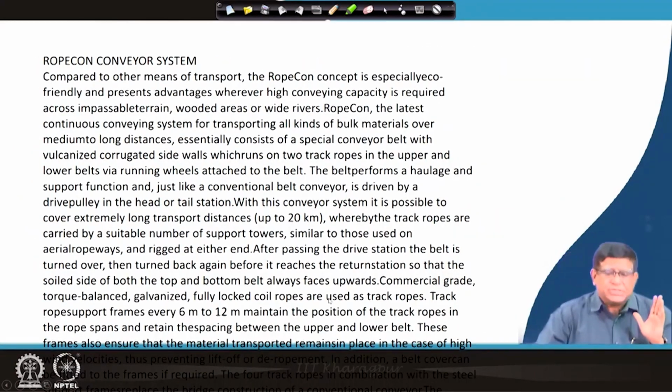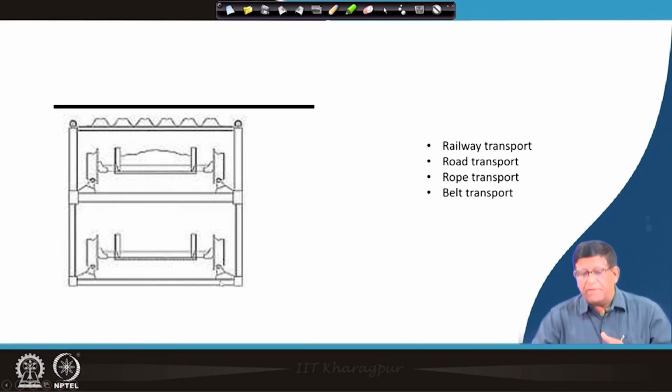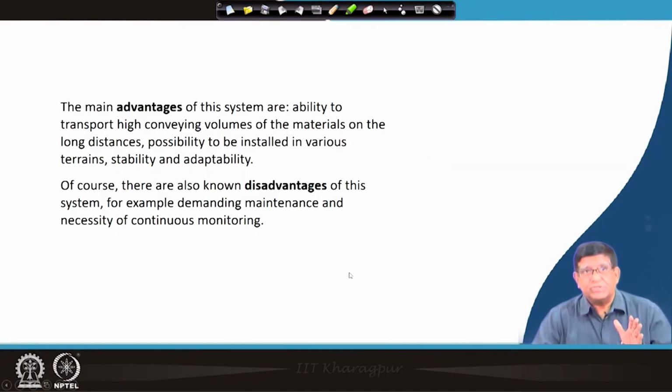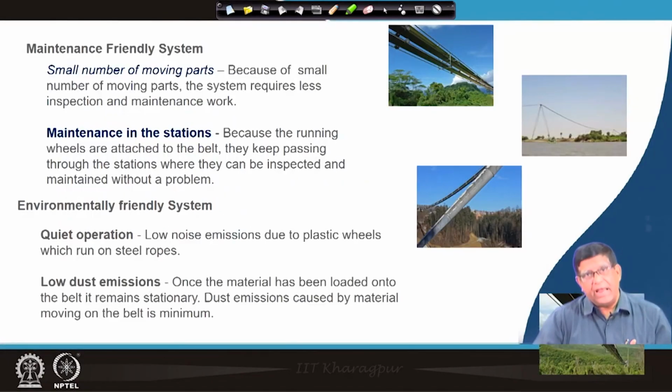Now, this is a combined system. We can see here that, because of the wheel, the transportation is going to give you a lot of advantages. It is much better than railway transport, road transport, and belt transport. Please make a comparative study of these. There are a lot of advantages: it can carry a very high volume. The disadvantage is that its maintenance and continuous monitoring will need special arrangements.